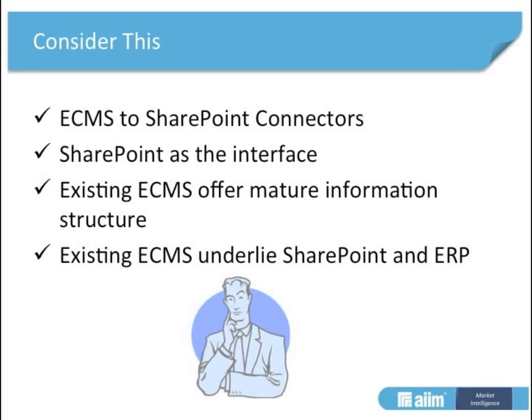So you see, what I'm talking about here is coexistence between SharePoint and your existing ECM system or systems. If you really want to extend SharePoint in your organization, this may well be a way to do so and increase the value of the ECM-related investments you have already made.